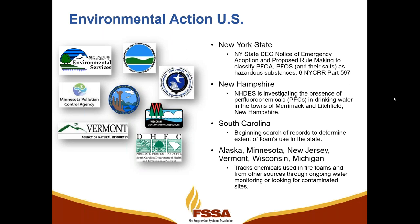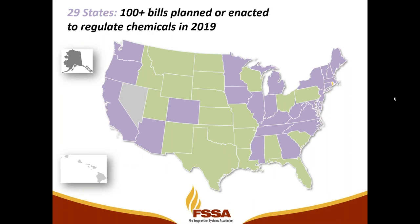This is just a map of the United States, and we did some digging around, and there are 29 states with more than 100 bills planned or already enacted to regulate chemicals in general in this calendar year. Next slide.